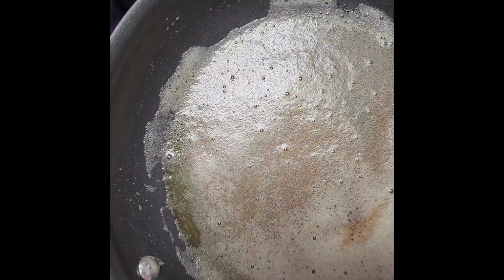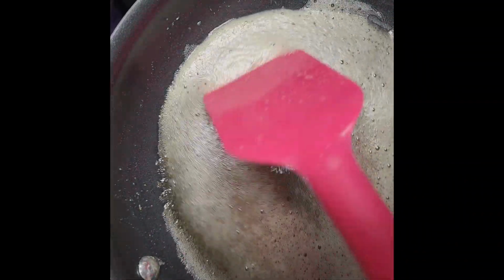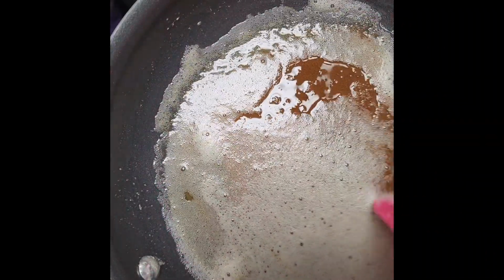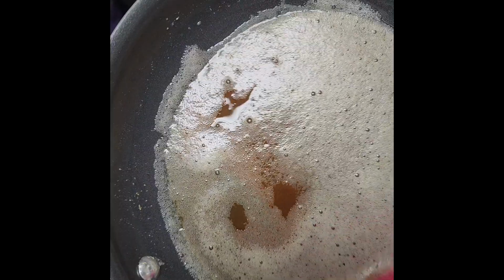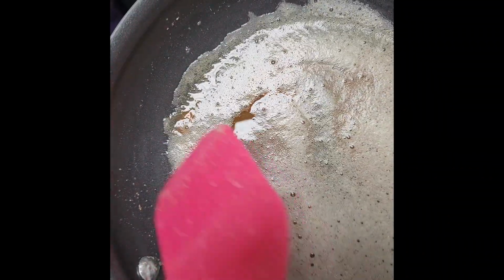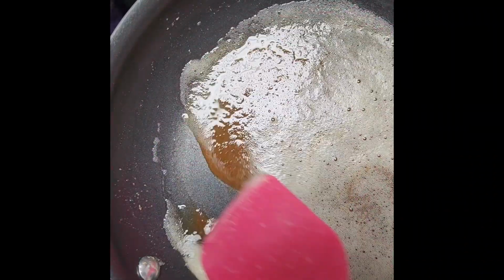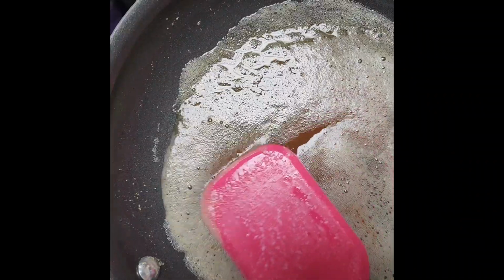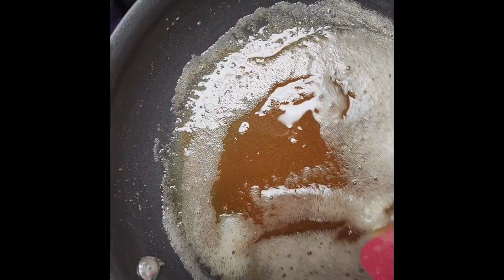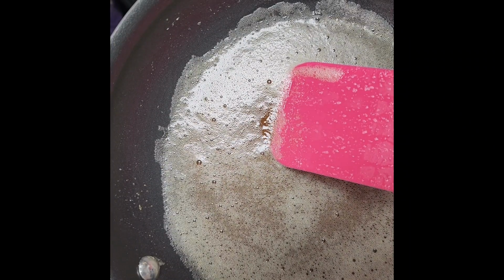I'm just keeping it moving because I don't want to have burned bits. Burned is definitely not delicious. Browned is very delicious. So I'd say right now it's close to a light caramel color. And maybe even the burned bits or browned bits are definitely full on caramel color. Alright, I guess I'm going to cook the eggs and I'll take a picture and share it with the video when it's done.